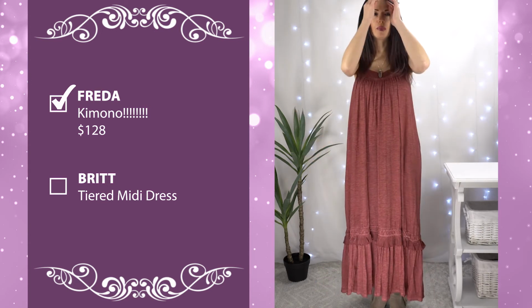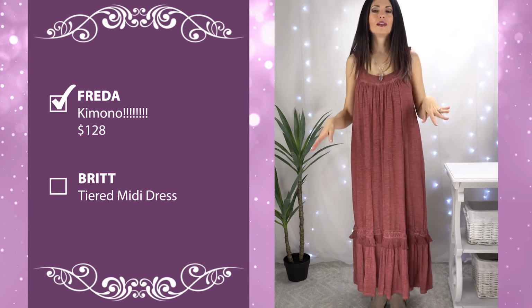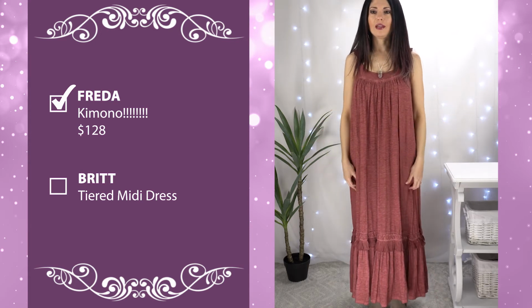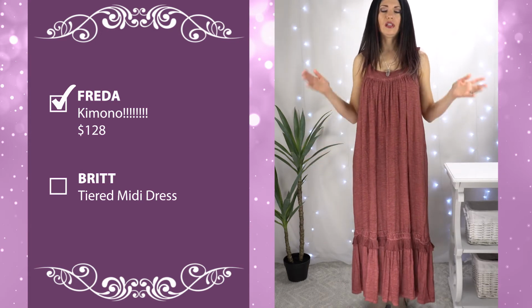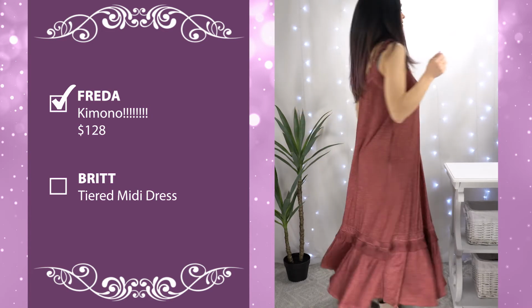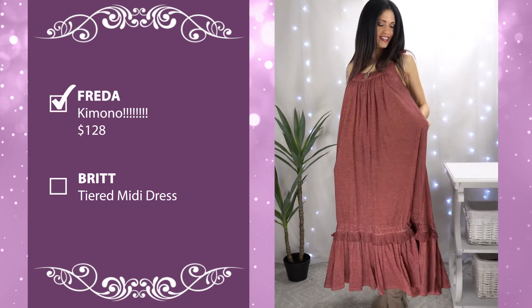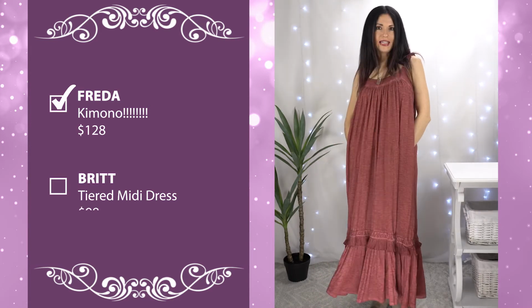I love the way this feels. And I know some other ones were sent to me and they didn't fit right, but this is just totally me. I love the way it flows. I love the way it falls on my body, and I love the color, and you know, spin around, and it has pockets. The price on this is $98.